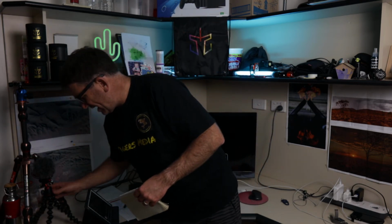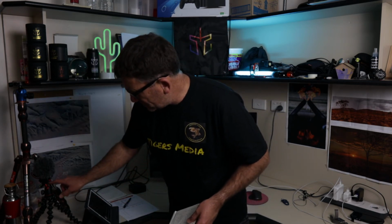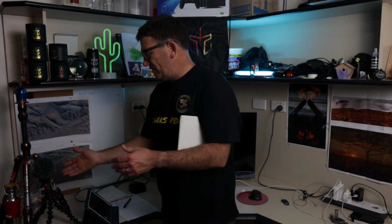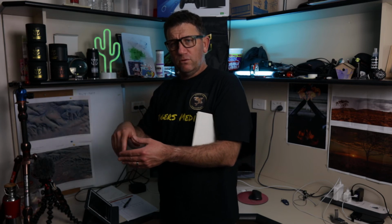It does have a ball head like the Joby's as well, and it's got its own mounting, and the mount clip is very similar to the Peak Design clip. We'll talk a little bit more about that. The only other thing with the tripod is it does have the ability to flip over into portrait mode or vertical mode.